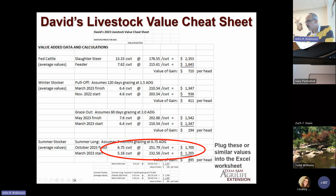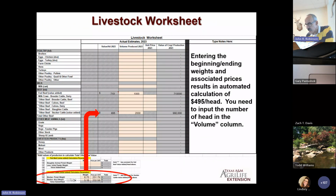And you can take them and stick them into the Excel worksheet right down here. Same thing, plug in the beginning weight, the ending weight, beginning value, the ending value. It'll automatically calculate that 495 for you. You just need to input the number of head. This is $495 per head, value of weight gain, multiplied times the number of head, comes up with a total of $990,000, which on the increment report form would be 990. The winter stockers would calculate the same way.